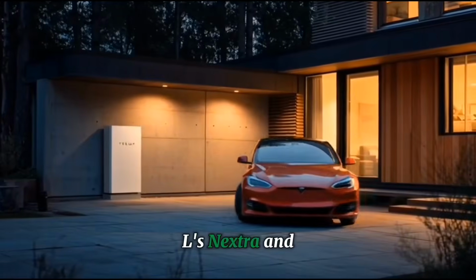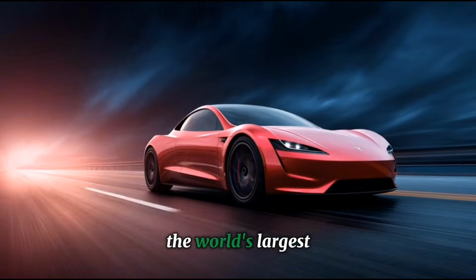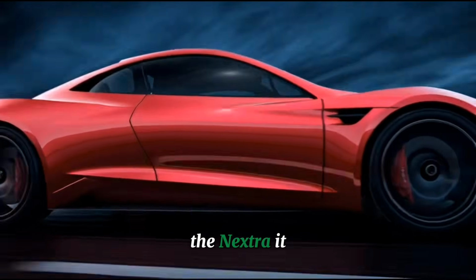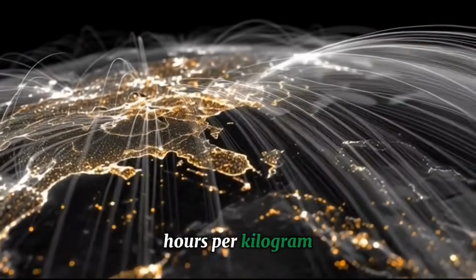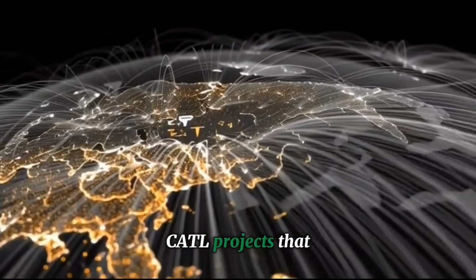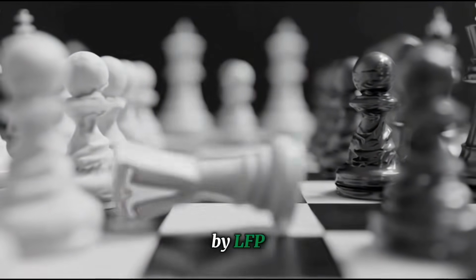CATL's Nextra and the 50% market shift. In early 2026, CATL, the world's largest battery manufacturer, announced its second-generation sodium-ion battery, the Nextra. It achieves 175 watt-hours per kilogram, putting it in direct competition with first-generation LFP. CATL projects that sodium-ion will eventually capture 50% of the market currently dominated by LFP.